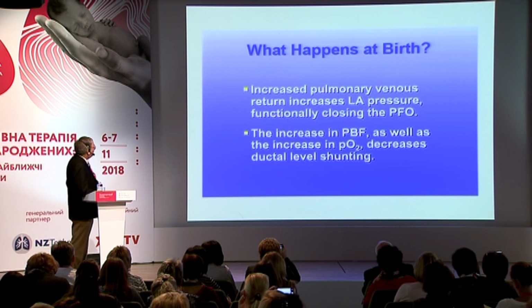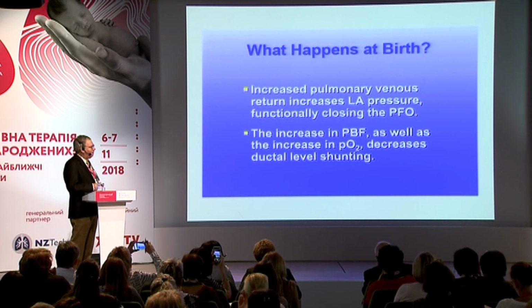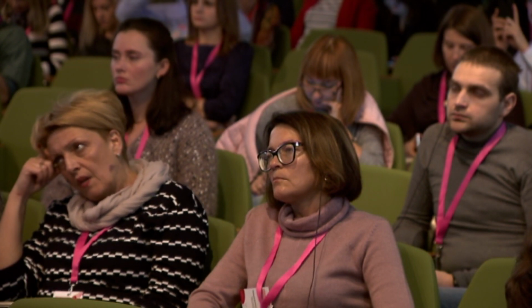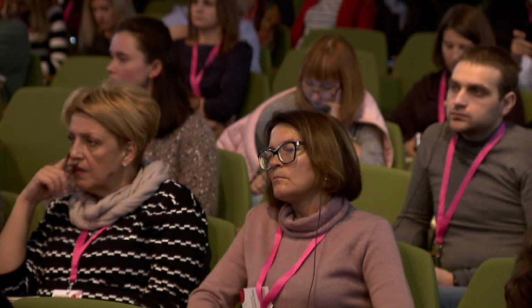Increased pulmonary venous return increases the left atrial pressure, which functionally closes the foramen ovale, and the increases in pulmonary blood flow, as well as the increases in oxygenation, decrease ductal level shunting.